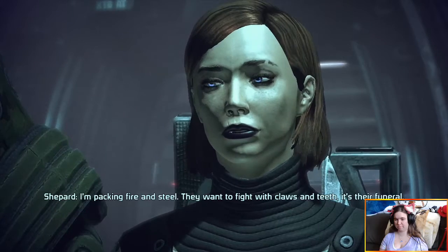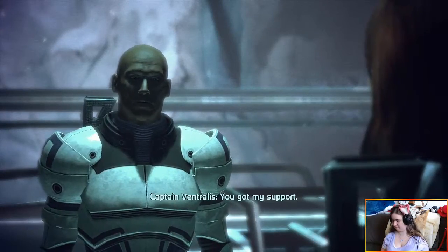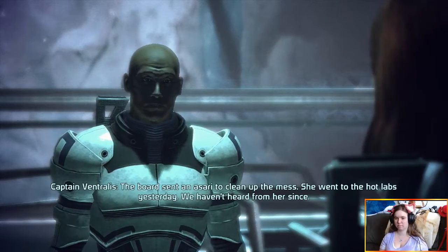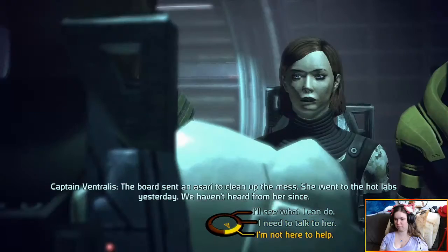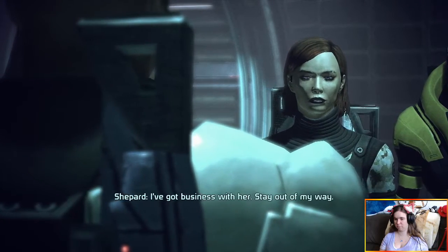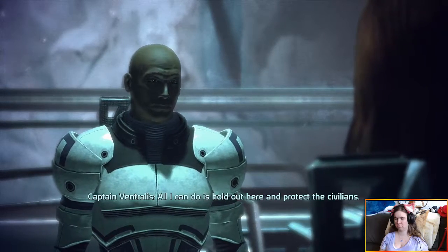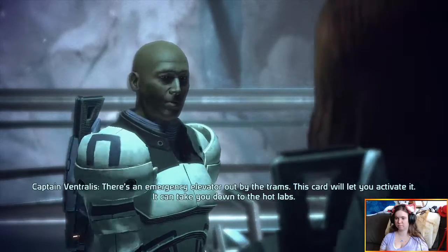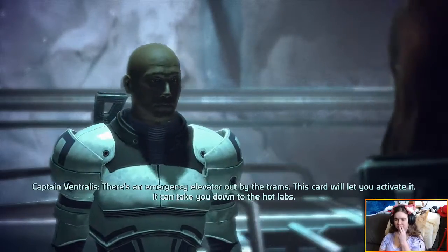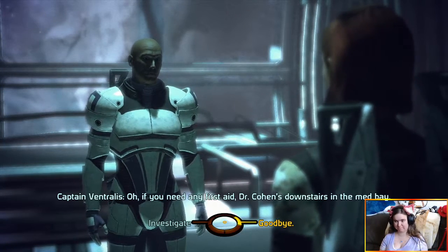I'm packing fire and steel. They want to fight with claws and teeth, it's their funeral. You got my support. The board sent an Asari to clean up the mess. She went to the hot labs yesterday. We haven't heard from her since. I've got business with her. Stay out of my way. All I can do is hold out here and protect the civilians. There's an emergency elevator out by the trams. This card will let you activate it. Can take you down to the hot labs. Oh, and if you need any first aid, Dr. Cohen's downstairs in the med bay.